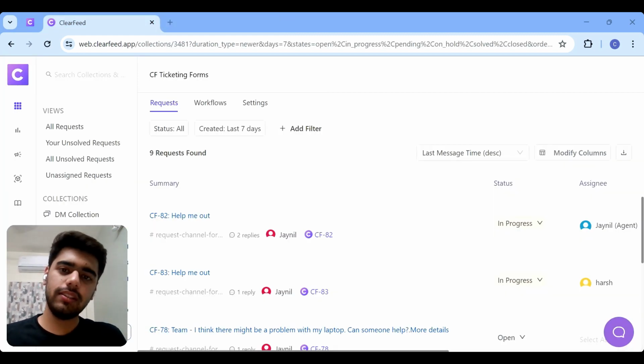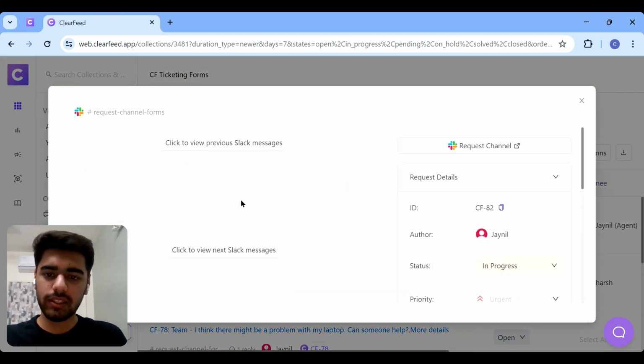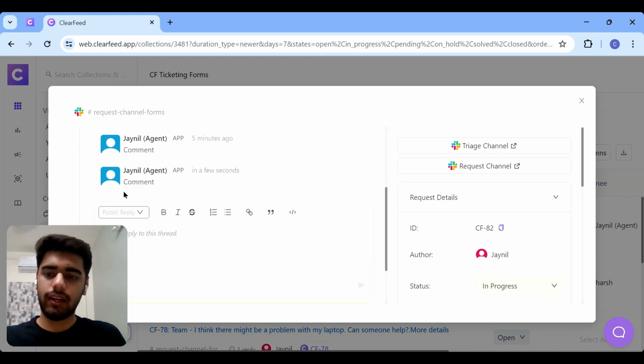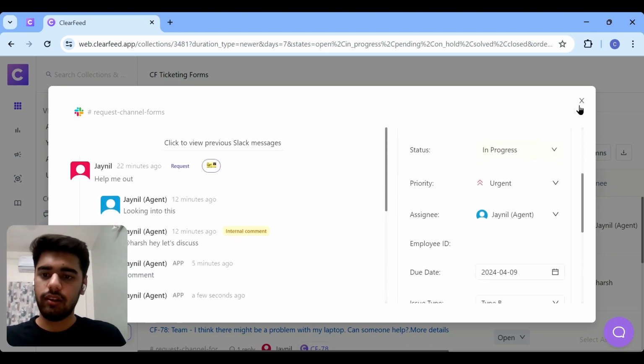Now, the agent experience extends beyond Slack and the Triage channel into a powerful web console where you can interact with all the requests at once. So, you can open up a request, you can also edit all the properties right from our web console and send replies. If I make a public reply here, it gets sent to the ticket, and I can also make internal comments which will be synced to the Triage channel.